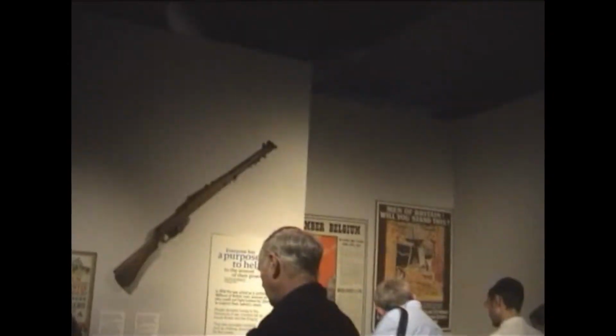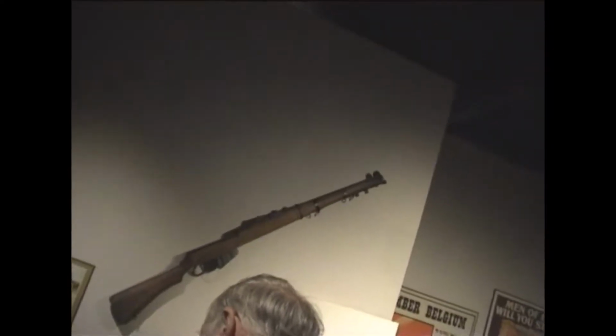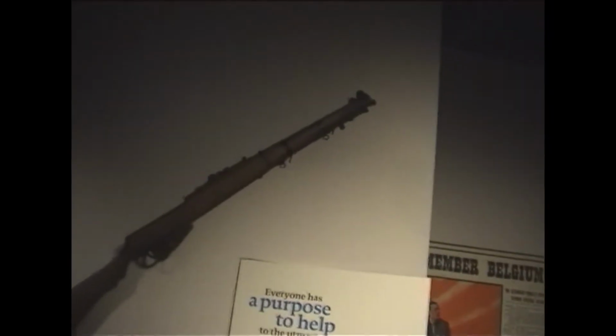I'm guessing that's for like a child's toy gun. That. Now that is a... I don't know what that is. It's a dummy rifle. Useless. Guys, they couldn't see.